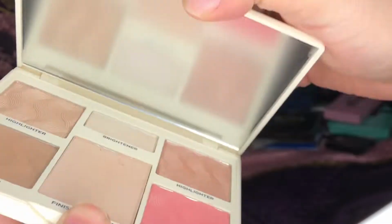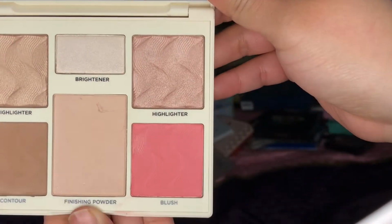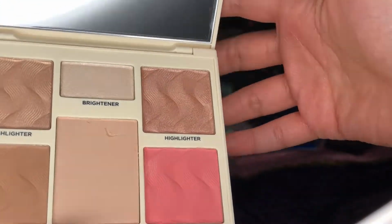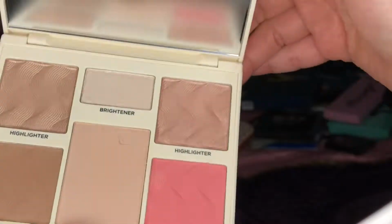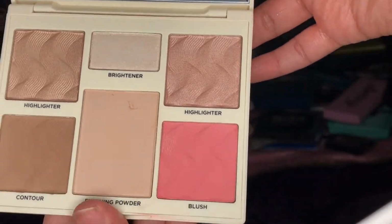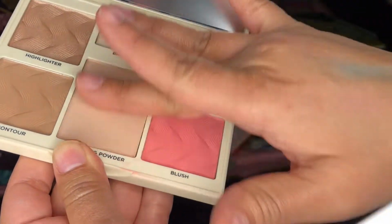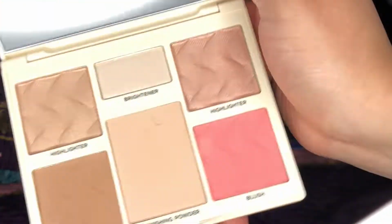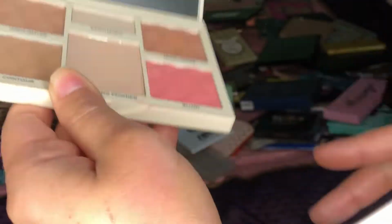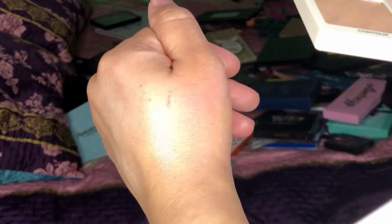Another one I'm going to get rid of is this Cover FX palette. It comes with the highlighter, blush, and contour. I'm going to get rid of this palette too. I got it in the BoxyCharm box, and the highlighters aren't bad, but the contour is not my shade, and the finishing powder, I don't know, I'm not really liking it. I feel like it's too white for me. So I'm just going to give this away. The brightener is too white for me. It's too silvery too.